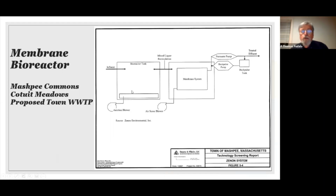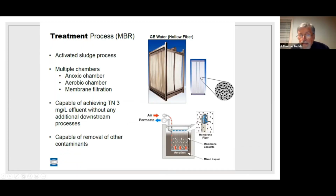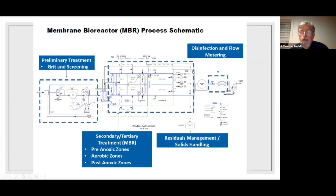This is just a simple technology sketch. It's basically got a bioreactor tank where there's biological processes that go on. Once that happens, it goes through a membrane system where things get physically filtered out. Only the clean water gets sucked through those little pores that are in those membranes, and that's what goes to the leach field. Everything else stays in the system and either breaks down because of biological action or ends up being part of that stream that gets put into sludge. Every plant's going to have residuals that have to get handled, and everybody in town ships theirs off Cape.